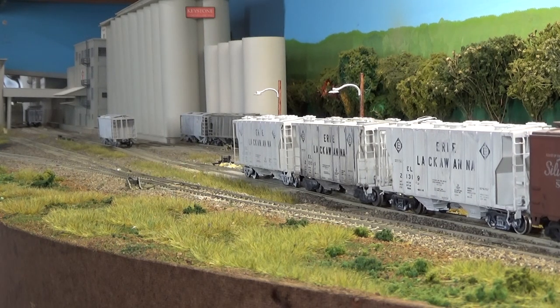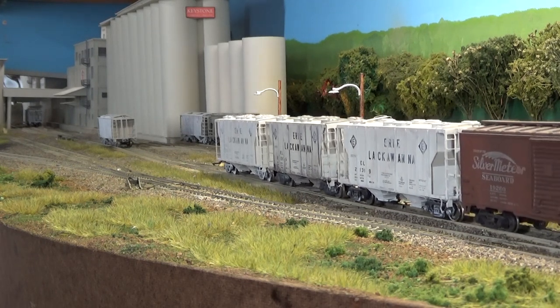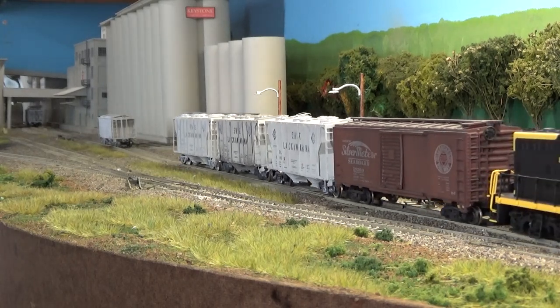Okay. Going to, the conductor's indicated that the car's been weighed for us to come back. Push back.